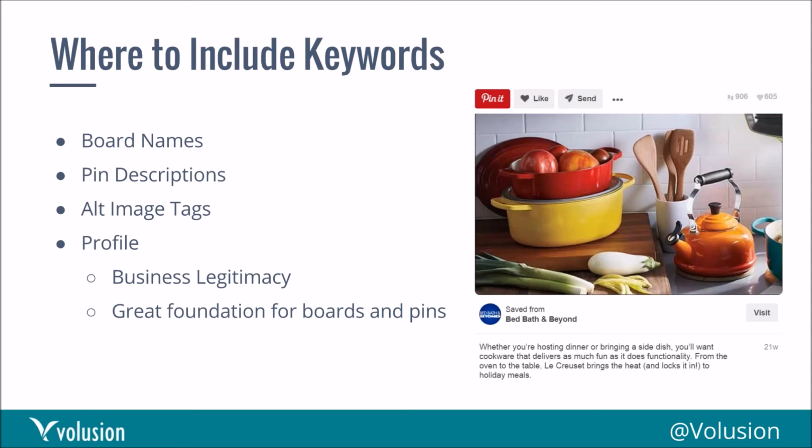Just think of it this way. You simply want to be as descriptive and as relevant as possible. Some important fields you want to make sure to include these thoroughly researched keywords are your board names, pin descriptions, alt image tags, and especially your profile. A properly optimized profile gives your business legitimacy and a solid base for the rest of your boards and pins. And remember to ease these keywords into your content naturally. The last thing you want to do is throw a chunk of keywords at your potential customers in a disorganized manner.